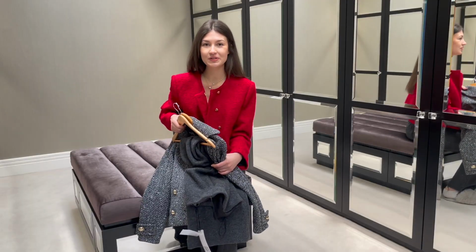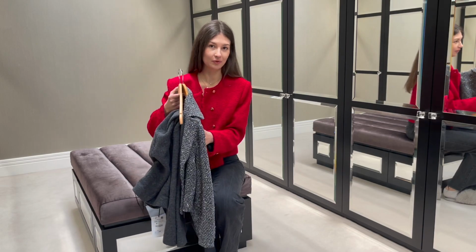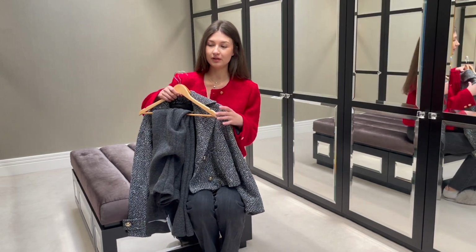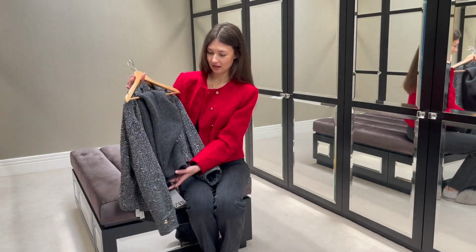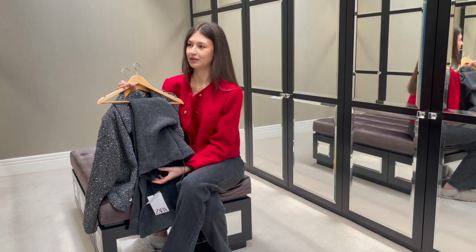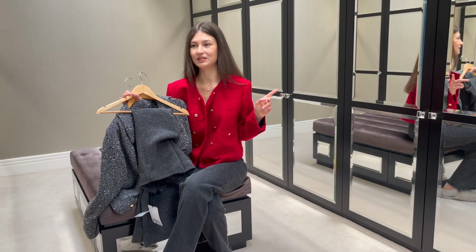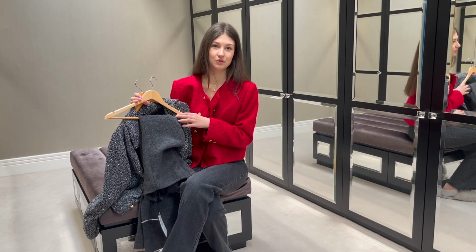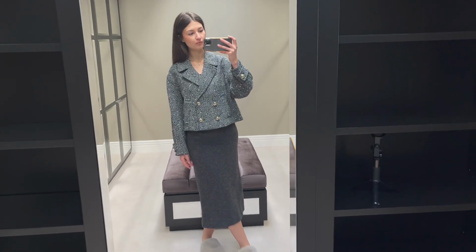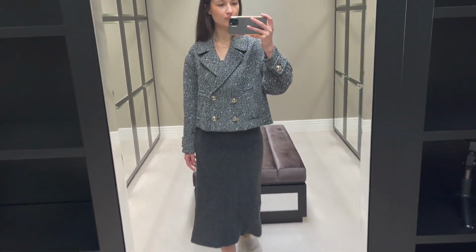Okay, so I want to start with this outfit. I bought the dress and jacket and they appear to look amazing together. Moreover, the original price of this dress was almost £200, but all the clothes that I've bought today cost under £200. So I think it was a really good deal. Let's start with the jacket. I don't remember the price I bought it for, but originally it was £80.